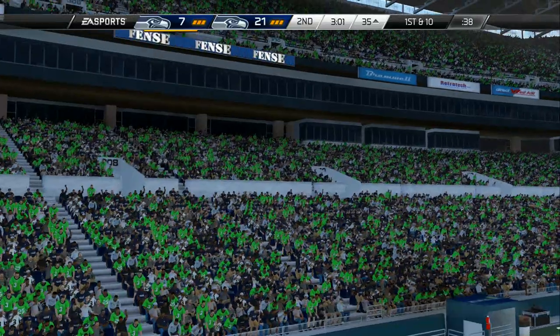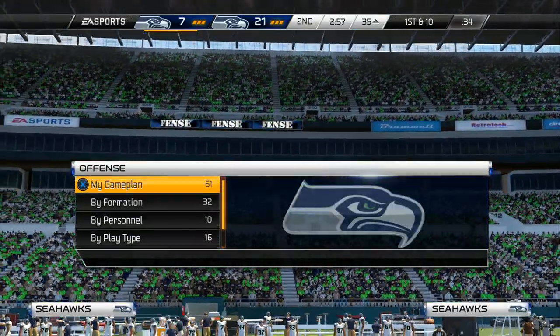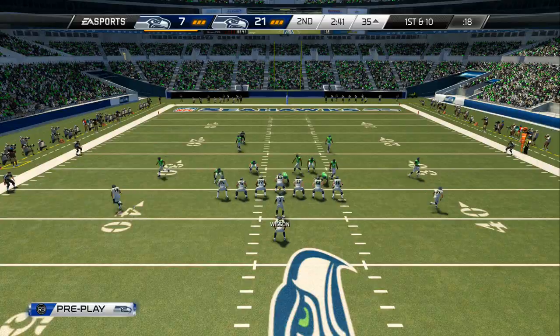Boy, they got a good drive going here, Jim. I guess you don't hear that too much on the golf course, do you? The way you hit it everywhere. But this offense, they're clicking. They're making plays. Let's see if they can take advantage of just moving this football down the field.